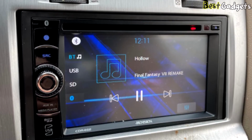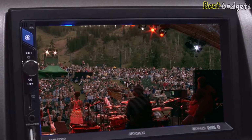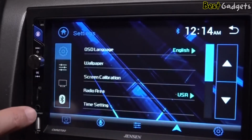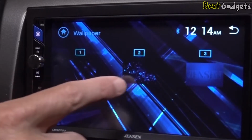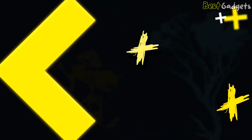Also, they come with front camera compatibility. Improve your awareness of what hazards lay in front of your car. Navigating parking lots and driveways has never been easier. Whichever model you choose, you can count on Jensen's robust quality and performance to elevate your ride.